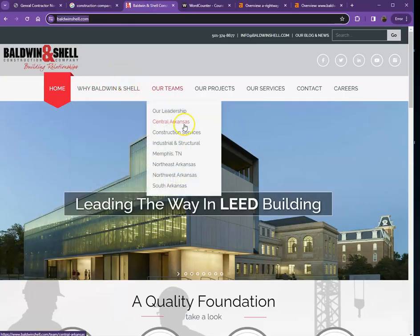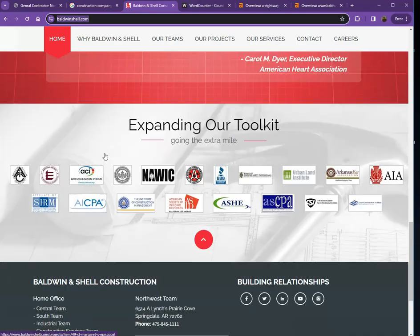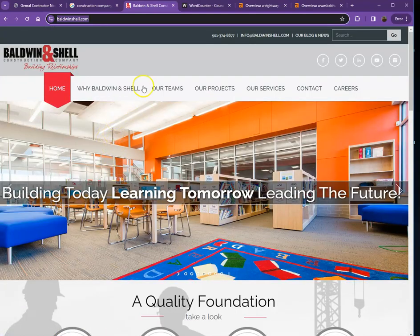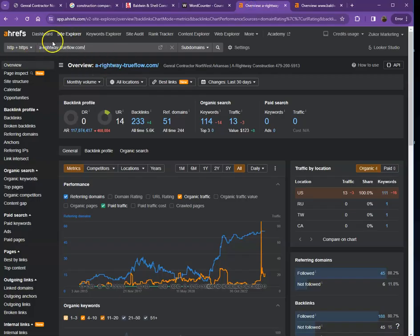So looking at their website, they do have good photos, nice font. Also, they have their company information, which is good. They have a good amount of content. So let's also use one of the tools that we have, which is Ahrefs. So this is actually one of our paid tools for us to see the back end of your website. We'll be talking more about the numbers as well.